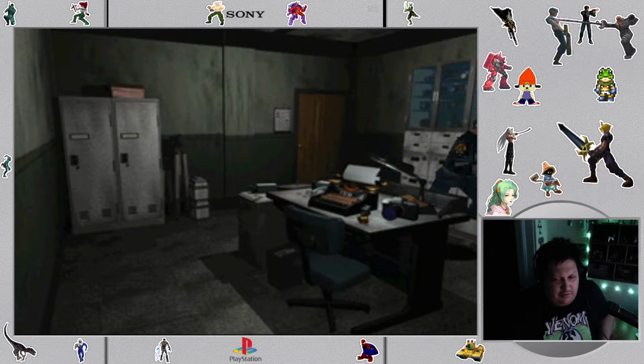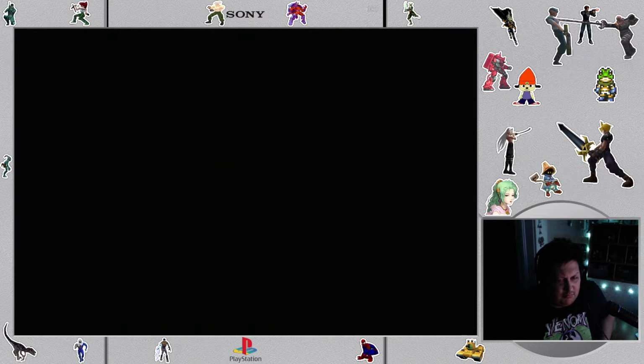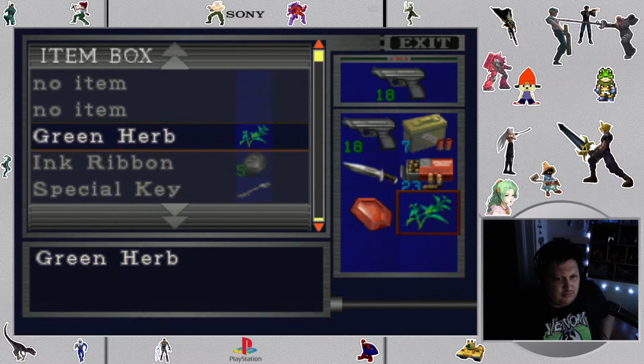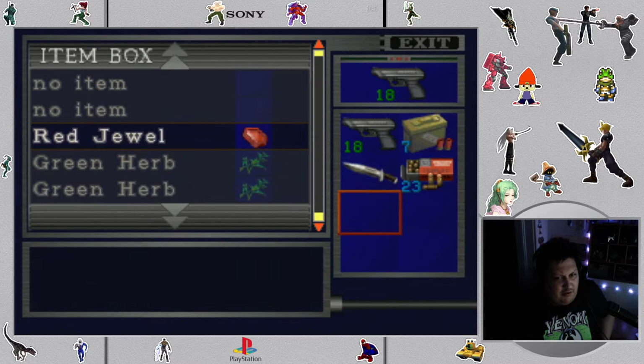I guess I don't need to mix these right away. I can just run. Oh man, the little differences between 1 and 2. 1 seems so primitive after playing 2 for so long.